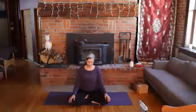If you're ready to bring in some movement, you can wiggle your fingers and toes, maybe circle ankles and wrists, and just start to move in any way that would feel good, any way that would support your body right now. If you're lying down and you're ready to come back to a seated position, you can roll to your side and take your time to come back upright.